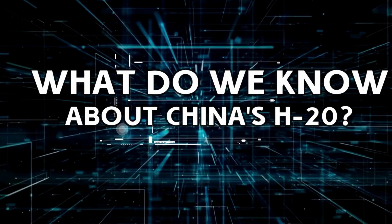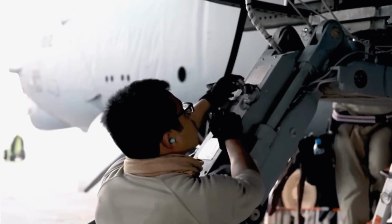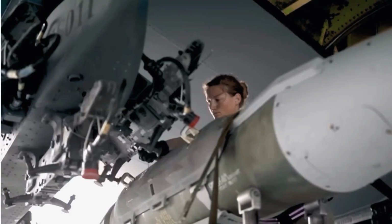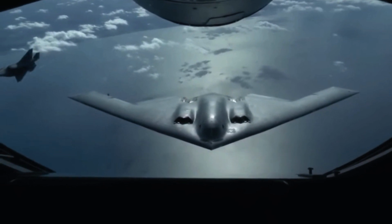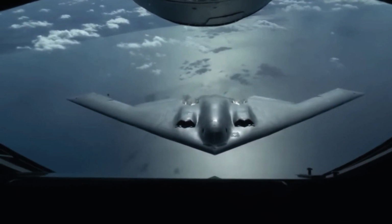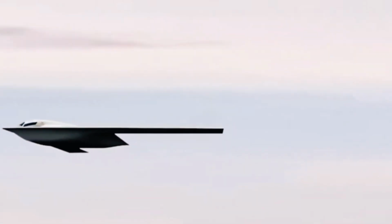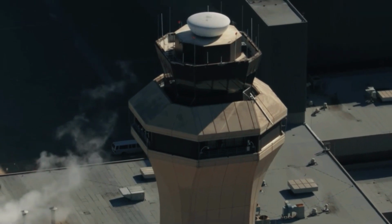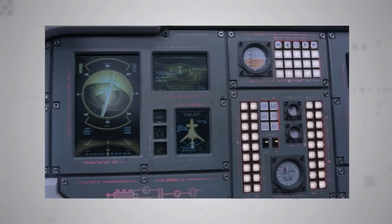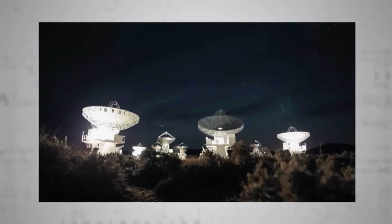So, now the question is what we truly know about China's H-20. The reality is that we don't know a lot, but we can make some assertions with a certain degree of confidence. Firstly, the H-20 is likely to be a flying wing design that is similar to America's B-2 Spirit. This design offers numerous advantages in terms of stealth. It limits the aircraft's visibility not only against targeting radars that use X or other high-frequency bands, but also against early warning low-frequency radar bands.